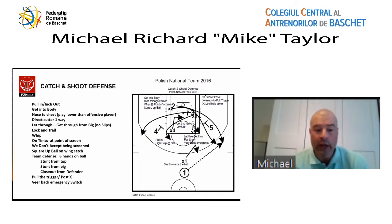The next line, we do not accept being screened. It's not okay to say, oh, coach, I got hit, I'm screened. You've got to beat the screen. It is unacceptable to be screened when you're guarding. And the best players, the best off-ball defenders or catch-and-shoot defenders, they're going to find ways to twist their body, angle their body, and beat screens.